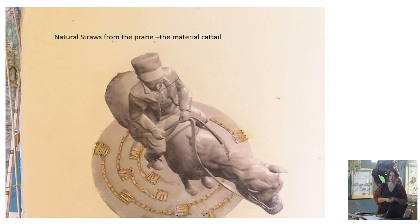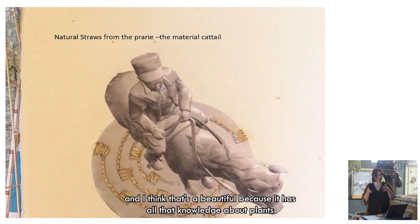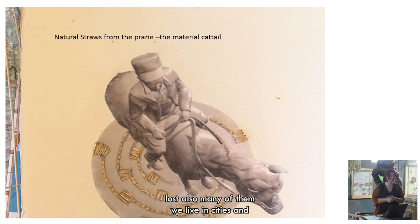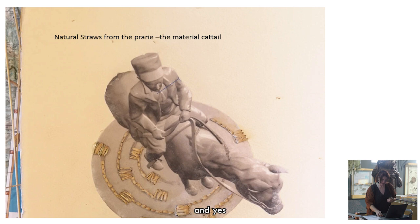He's written a book called Wisdom Sits in Places, and I think that's so beautiful because it's all that knowledge about plants and the environment and all these materials, which we kind of lost also when we go in and live in the cities. Yes. And also I tried, can we go to the next thing?